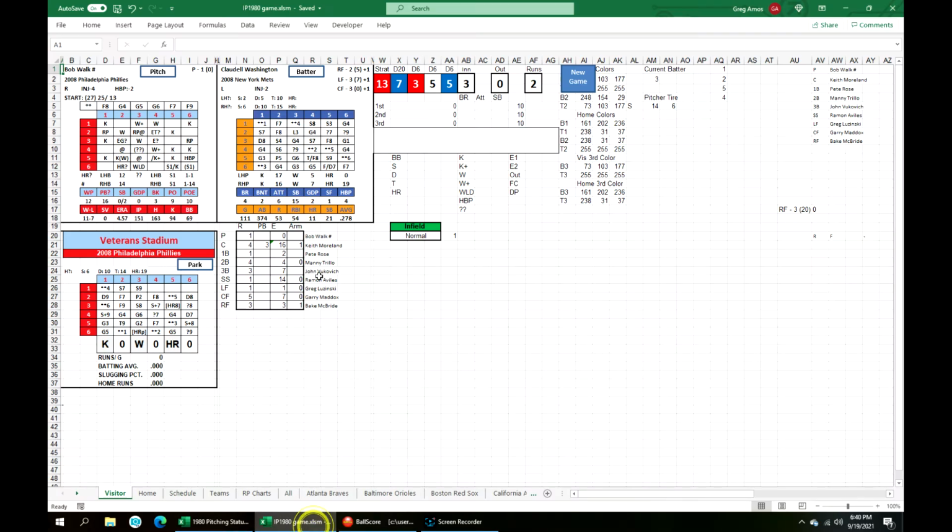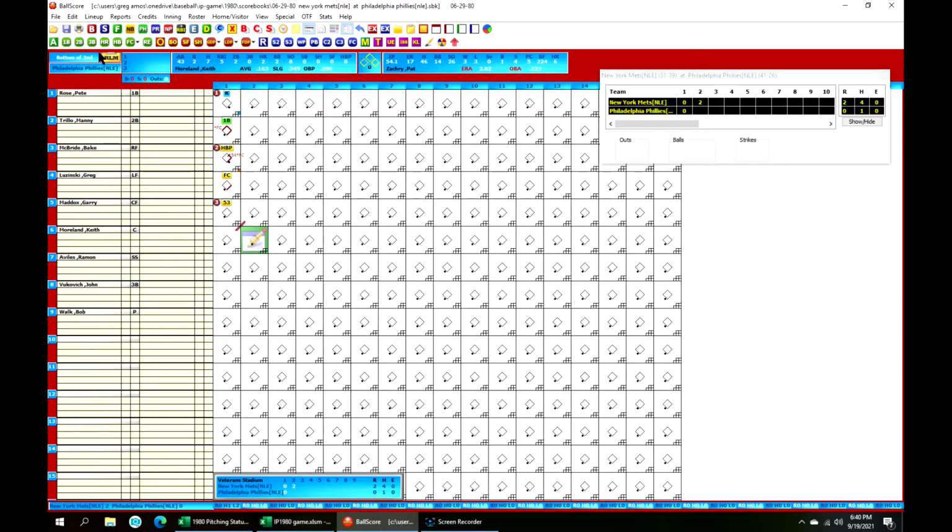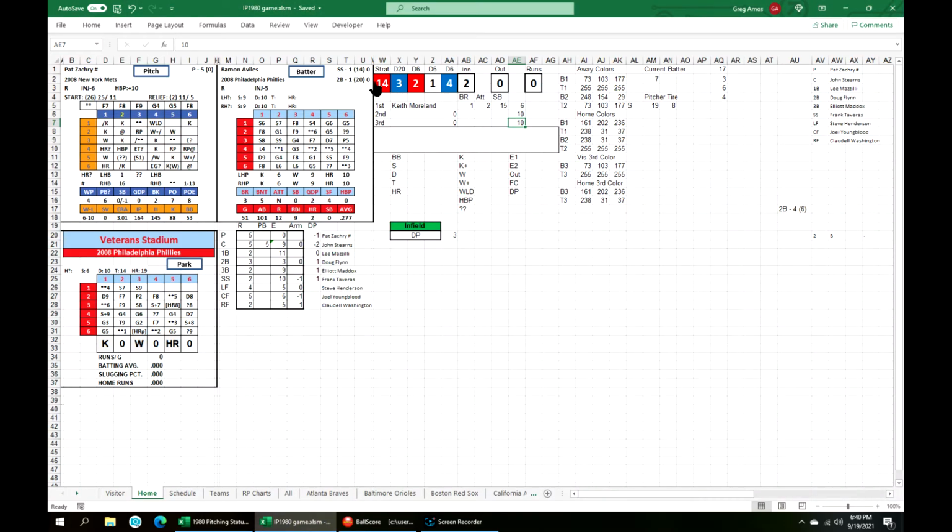Keith Moreland coming up. Pitch from Moreland, 32, range play, 21. Start line 3 is an F9. Right fielder's a 2. We roll a 3. That's a single or a double. We roll a 4. That's a single. Moreland's on base with a hit. Much needed hit for him. He's batting .182 now. Ramon Aviles is up.